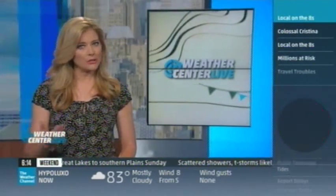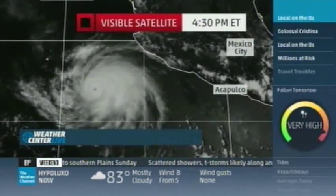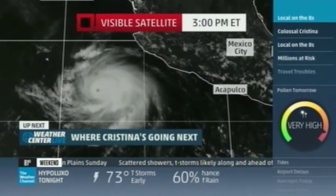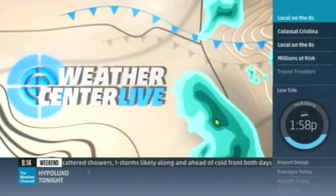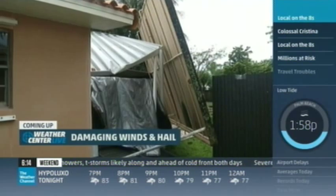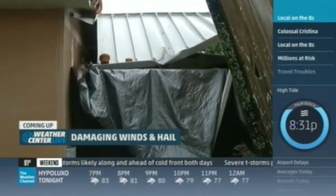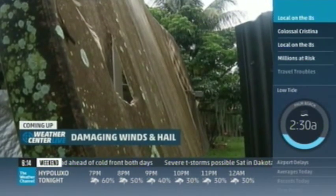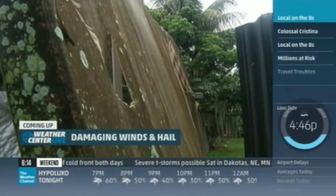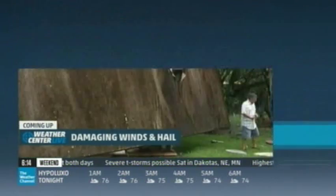Hurricane Christina is not too close to land, but it's still a very powerful Category 4 storm. We'll let you know where it is going and when it will finally weaken coming up. And more storms moving across the South tonight. Could they become severe and cause damage like you're seeing here? We're talking damaging winds, possibly some large hail. We'll go in depth coming up.